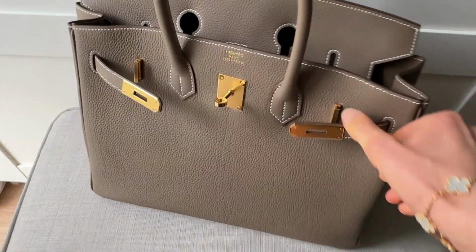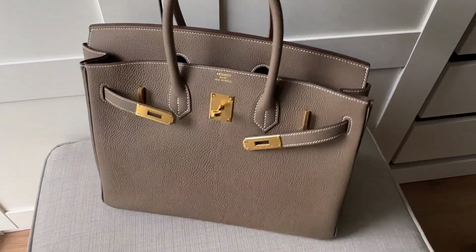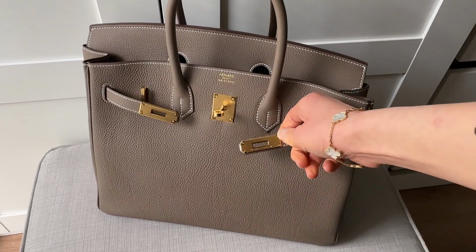But I feel like it's a pretty good fit, and I just feel very content that I now finally have an insert for my Birkin. Definitely gives me a little peace of mind. And now I only need to decide whether I want to take these stickers off or not.